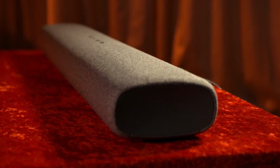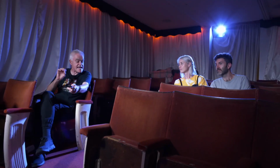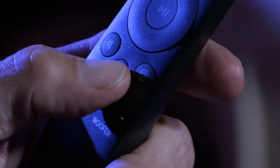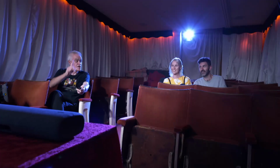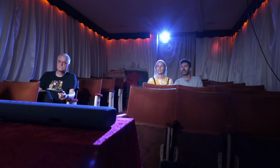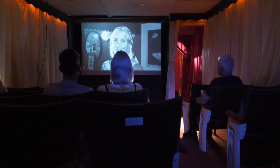How would the winner from Test 1, the Samsung, compare? Like the LG, it has an AI mode which optimizes the sound to the content. You've got to select it first. Adaptive sound. Great. Unlike the LG, it has no inbuilt subwoofer, but it does have a centrally mounted speaker designed to help with dialogue.